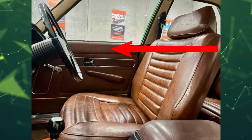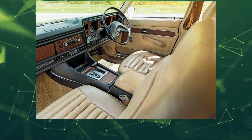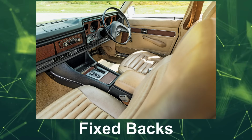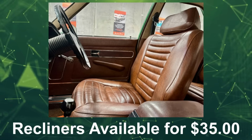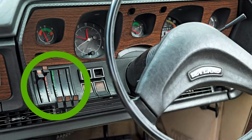The Super model featured slightly padded door tops and interior A-pillar areas. There was no power steering as standard, but it was now a factory option. The standard bucket seats had fixed backs, but reclining versions were available as an option at an extra cost of $35. The boot was painted black and finished with the same rubber matting as used in the Deluxe. Air conditioning was a late and rare option.